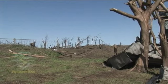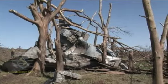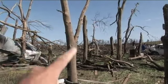Again, by the way, this is north of Bowdle. This is the damage to the farmstead from the tornadoes yesterday. And this is really amazing. The trees are completely debarked.